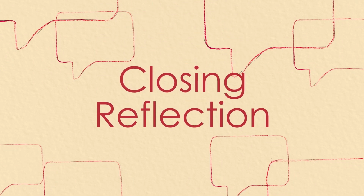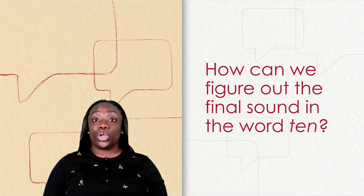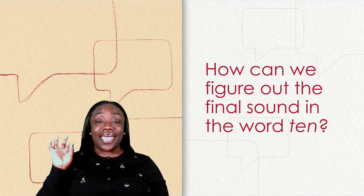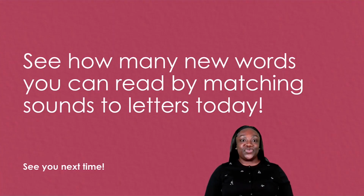Closing reflection. How can we figure out the final sound in the word ten? We can tap the sounds we hear. You got it. See how many new words you can read by matching sounds to letters today.